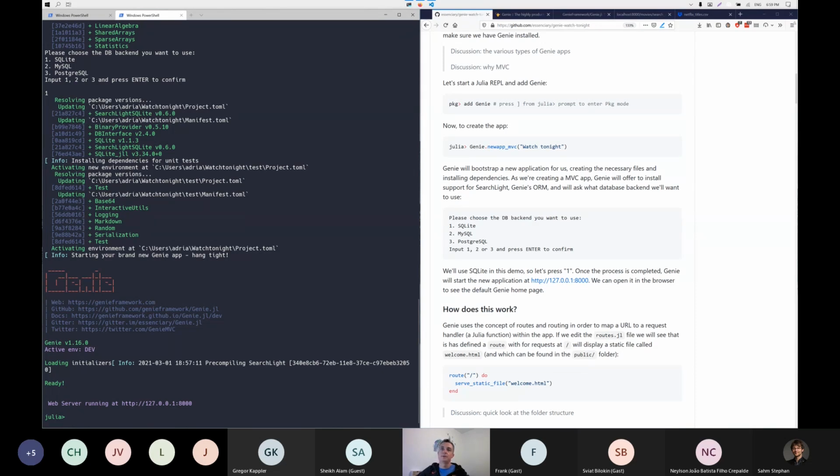Genie does provide a richer API in terms of toolset and features, and it makes a lot of things easier. It's a higher level web framework, while HTTP is more of a web server with a few utilities, let's say. In fact, Genie uses HTTP.jl as the web server, so in a sense, HTTP.jl is at the core of Genie, and then a modular architecture is being used by Genie in order to build extra features on top of HTTP.jl.